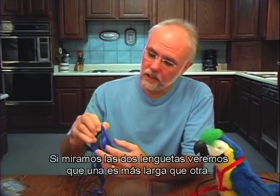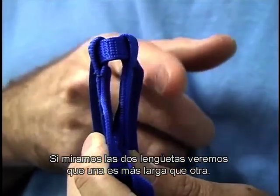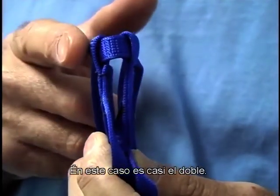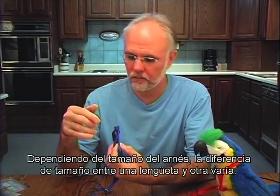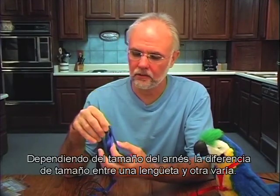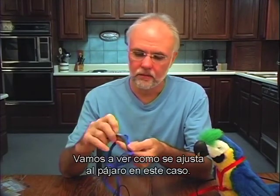Now, if we take a look at it, we can see that one tongue on this side is obviously longer than the other side. It's about twice as long in this particular case. Depending upon the size of the harness you have, the ratio of lengths will be different. But in this case, this longer side is the back side, and the longer side is always the back side. We'll take a look at how it fits on the bird here.